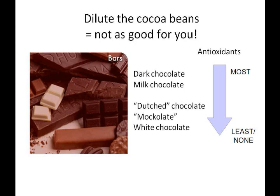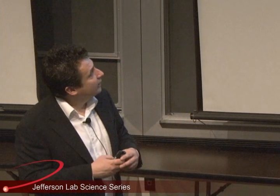The most straightforward way of looking at this is this. Dark chocolate is better than milk chocolate. And then there's a process called dutching, which is a process we don't use. It's a chemical process used to rapidly conch. Remember that slow cooking process? You can do that with a different method called dutching. And unfortunately, what that does is it damages the chemistry of chocolate. And then there's mokkelet, which is just a rather rude way of saying chocolate that looks like chocolate, it's brown, but it's not really chocolate.